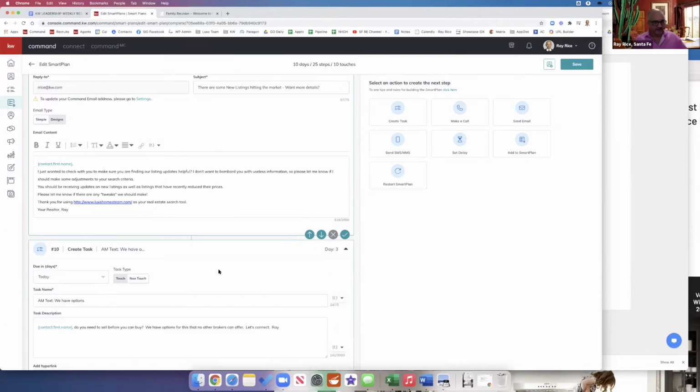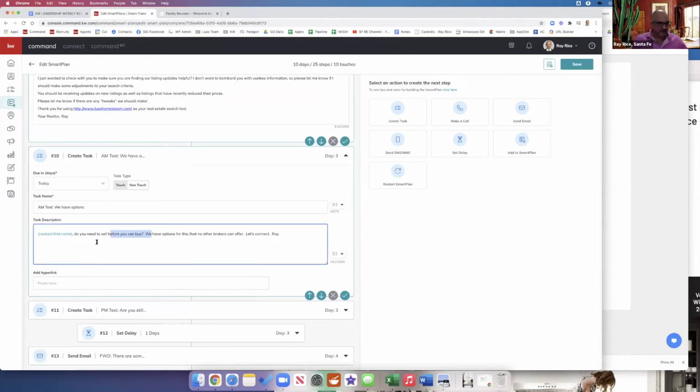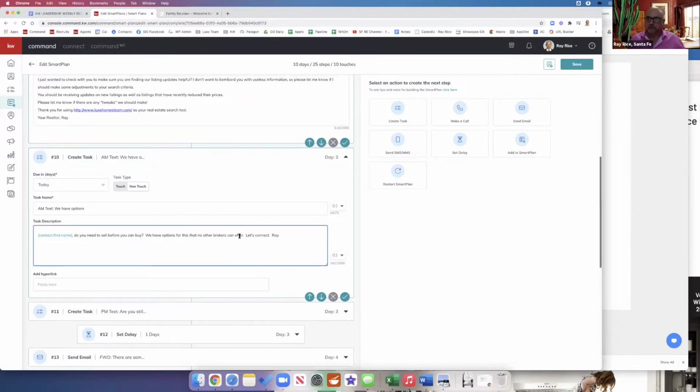Then on the same day, day 3, here's another text message that says, do you need to sell before you can buy? We have options for this that no other brokers can offer. Let's connect. I'm going through some of the 6 ways to sell a home through Go Management. And I've started pulling out a little bit of the copy from that stuff. This is a seller, most likely a buyer lead, right? But most of them have homes they need to sell, unless we need to start talking to them. If you put yourself in their shoes, right?